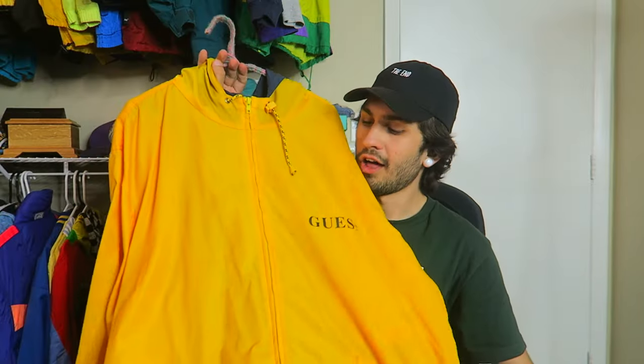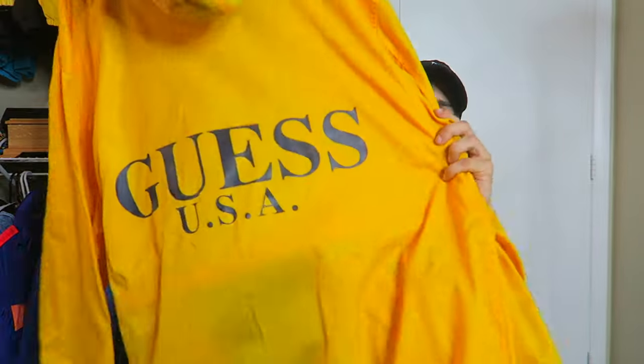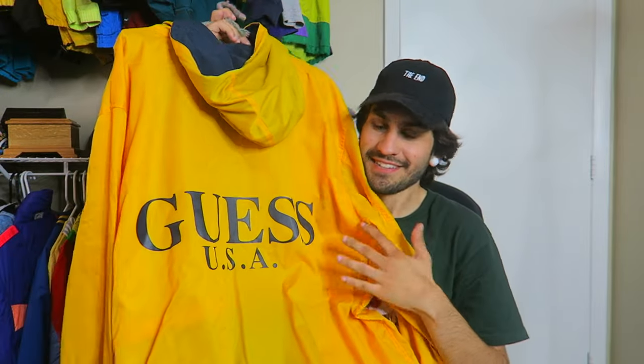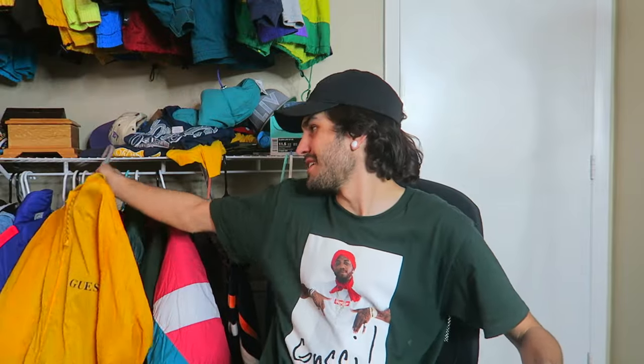Another item for the personal, we have this Guess elongated raincoat. See Guess in navy, and on the back we have Guess USA. I was originally gonna sell this, but I tried it on and it's just too fire, so I'm adding it to my personal collection, 100%.